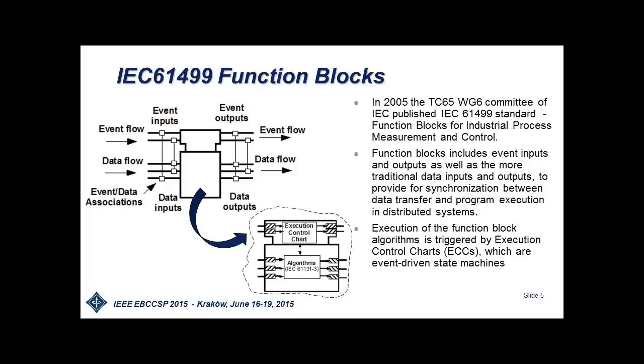Now, unlike many standards, this one had very little background in terms of practical experience in industry. And that was one of the reasons it took 12 years to come up with it. The main difference between this and, say, 1131 is the top hat, which execution is triggered by event input. And resulting from execution, you could generate one or more event outputs.